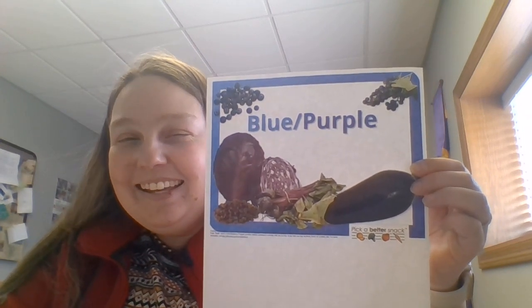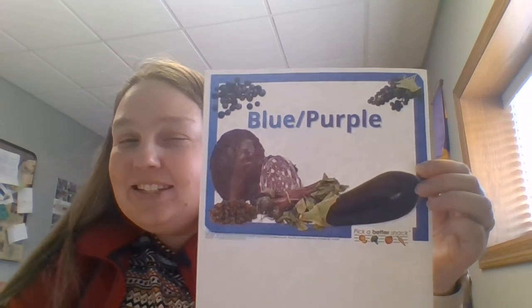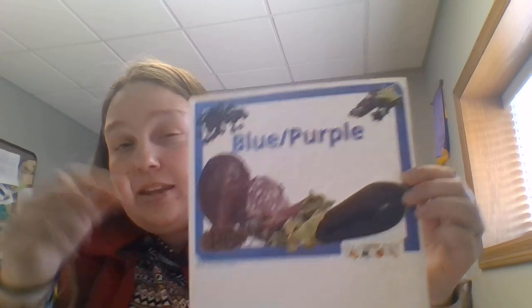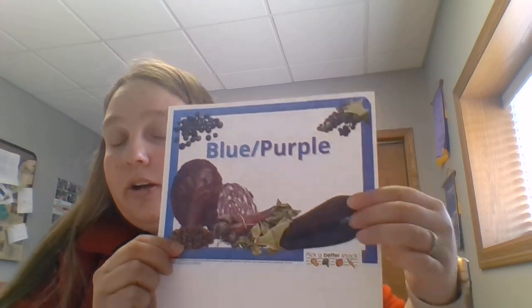All right. Now I'm going to throw a hard one in here. Think you can do it? Think you can do the hard part? Blue or purple? Blueberries, yes, that's always a good one. So we've got our blueberries up here. We've got grapes, Concord grapes.